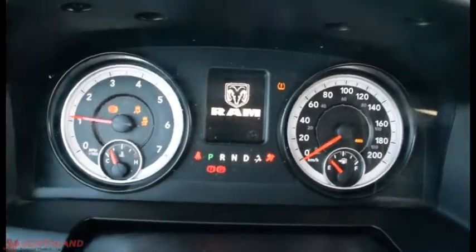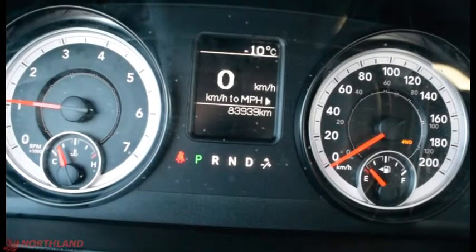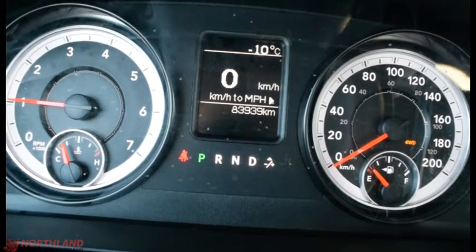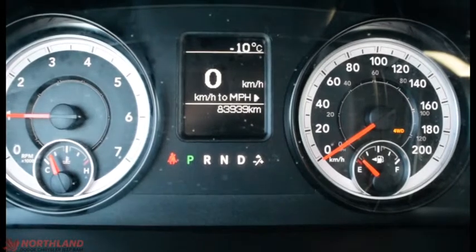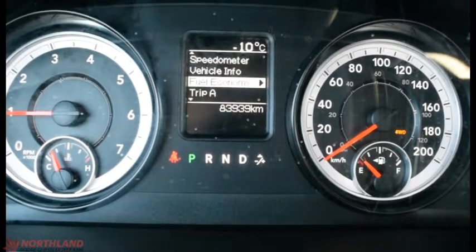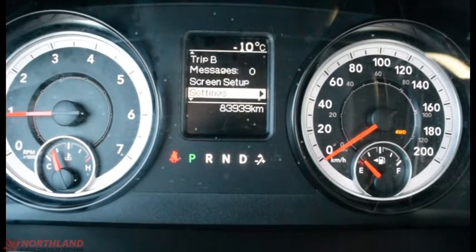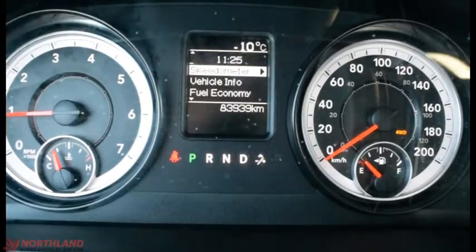Let's start her up here. Key in the ignition, and we're good to go. Now right in the center here we do have our speedometer and odometer, as well as fuel gauge and engine temperature. Right in the center does also tell us how many kilometers we have, as well as our temperature outside. And we can switch it around to our vehicle info, our fuel economy, trip A and B. We also have our messages, screen setup, settings, and we can turn the menu off as well.